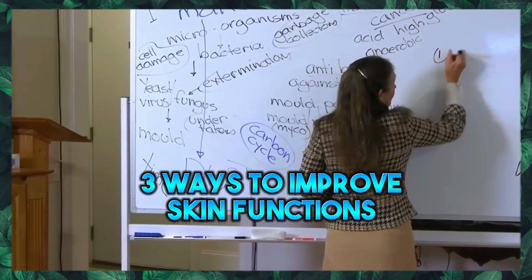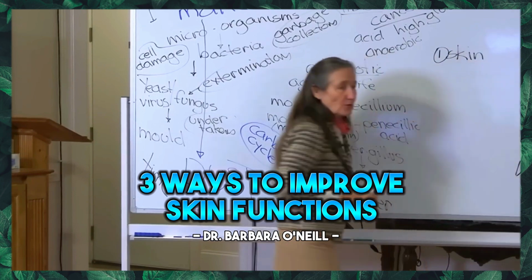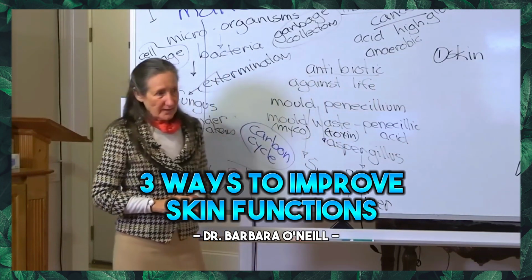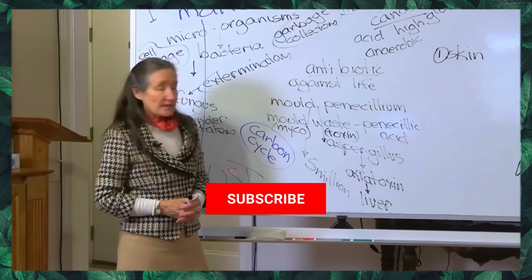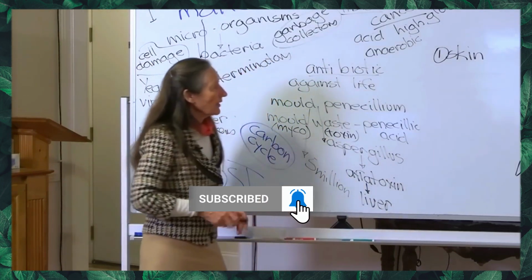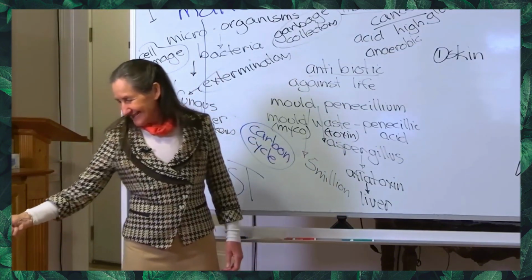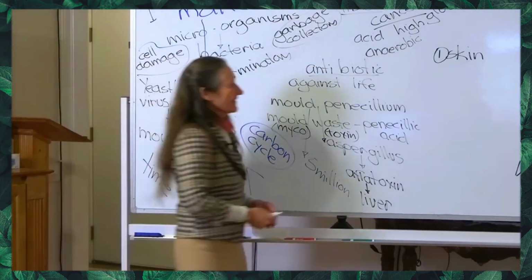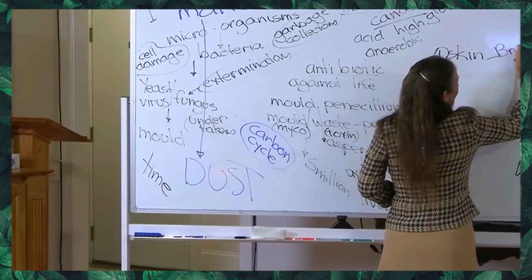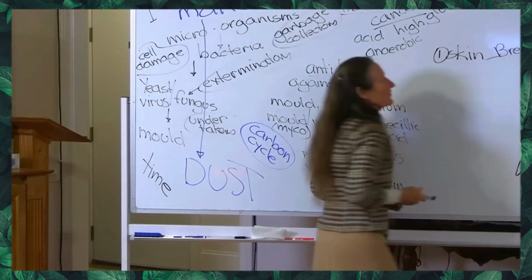The largest organ actually is the skin. And we don't think of the skin as an organ of elimination, but it is an organ of elimination. And the skin has certain needs for it to be an effective organ of elimination. And one of the needs that the skin requires is to breathe.